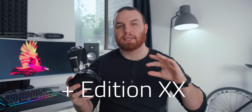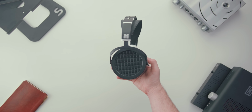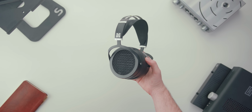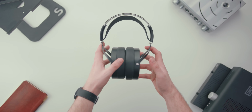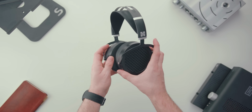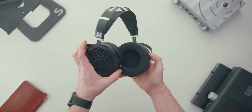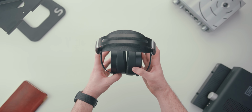Okay, so next up on the list we have the Sundara and the Ananda, and I feel like this is basically a slightly budget version of the Ananda, but it's, in my opinion, better in some ways actually. I think the Ananda edges it out for total sound quality, but there are some other creature comforts that I really like about the Sundara. If you haven't been around for a while, it's a very good headphone.